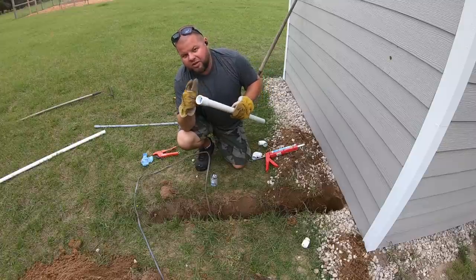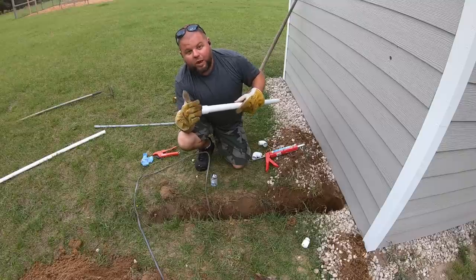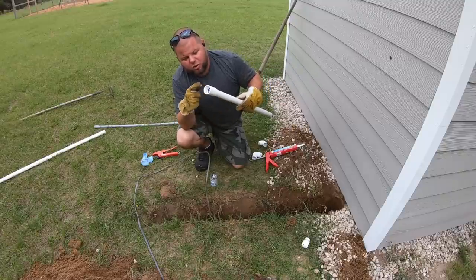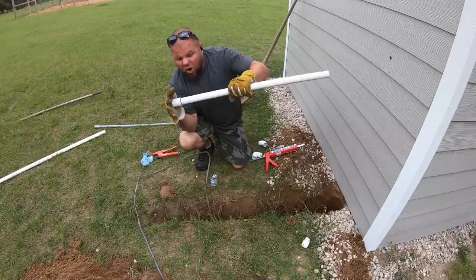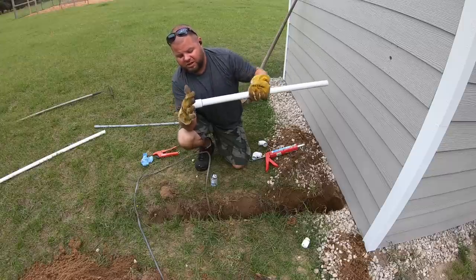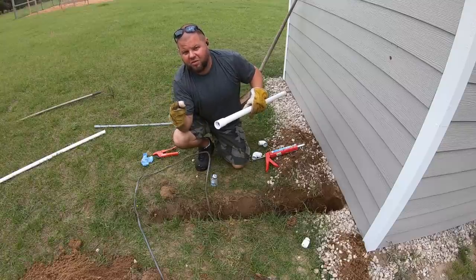You're actually welding these two together, melting it, making a chemical bond right here that's actually welding these two together, so to speak. But the fitting, due to all this glue in there, wants to press off. So when you put it on, hold it for a few seconds. That's how a lot of joints fail on PVCs. People twist it in, going about their business, and the joint pushes itself back off.